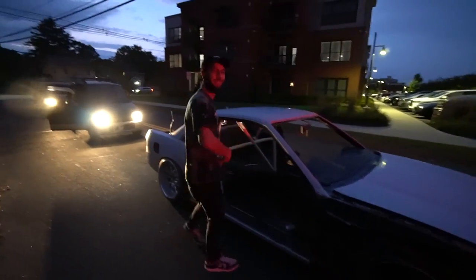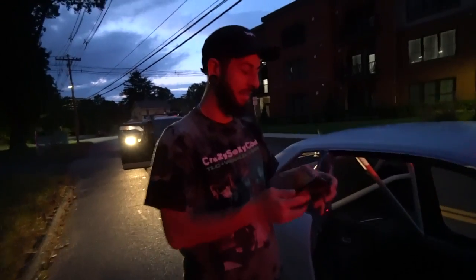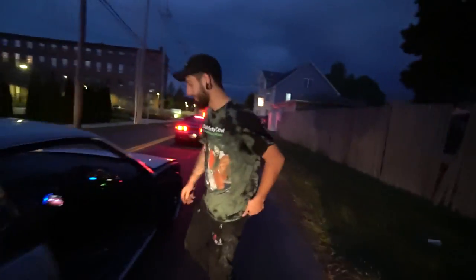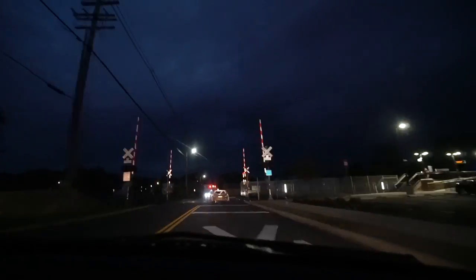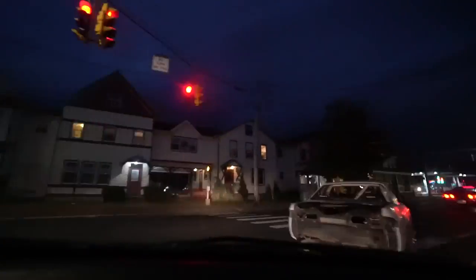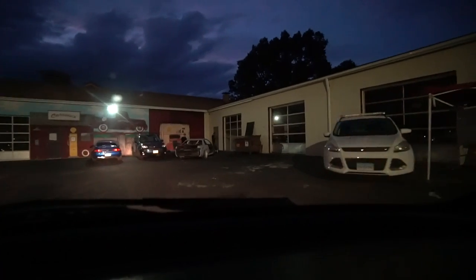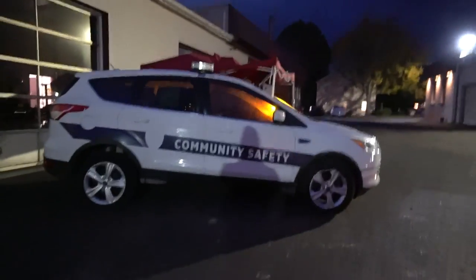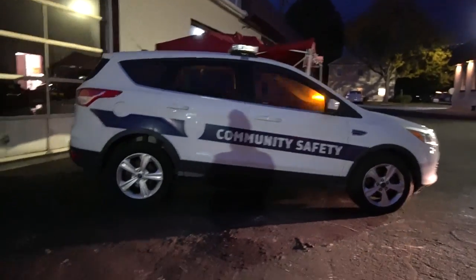The flush outside in traffic, no lights, no fenders, no bumpers, no license plate, no windows, no glass, no doors. There we go. No seats. We made it. Community safety, watch out for your own, right.